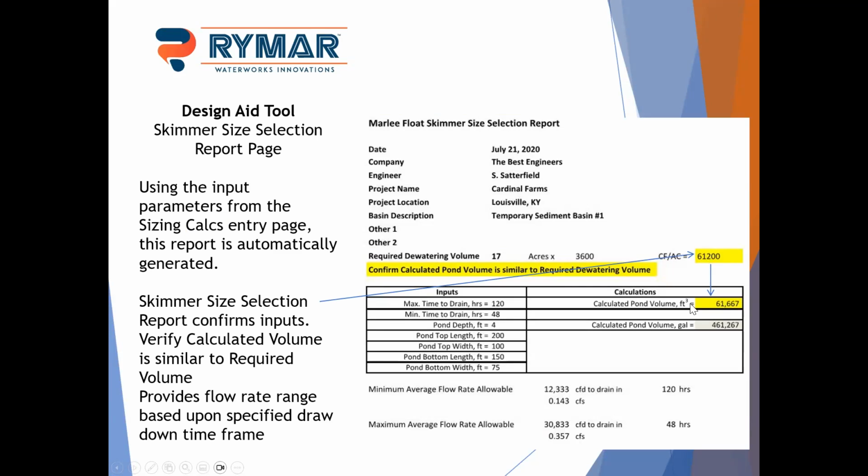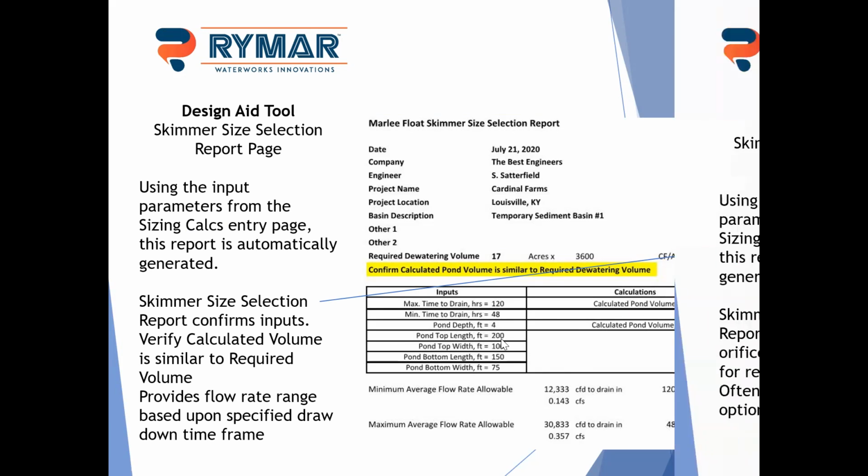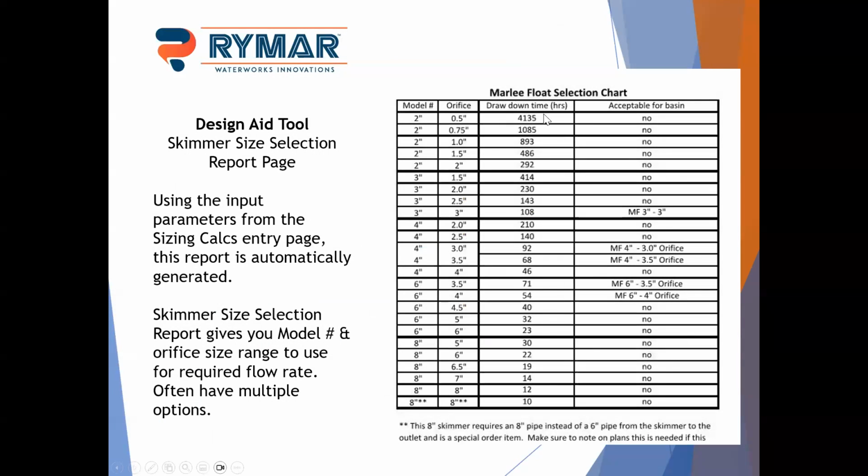That is kind of a pet peeve we've seen of some regulatory folks. And this really helps to verify, yes, we sized the skimmer on required, not necessarily provided. It's going to give your minimum flow rate based on your maximum time, your maximum flow rate based on your minimum time. And then because it is our tool, we're going to give you the drawdown time for every one of our skimmers with every orifice configuration. And then based on the time range you set, it's going to tell you which one of those is suitable, and give you the time for each one.